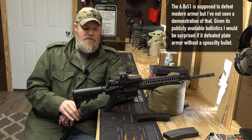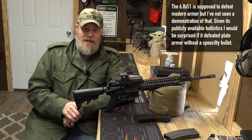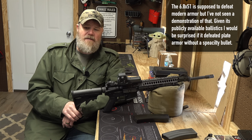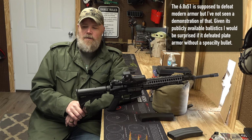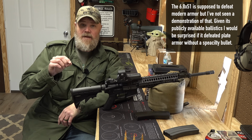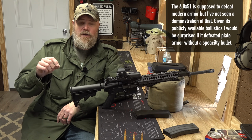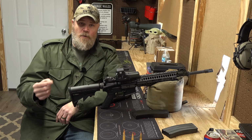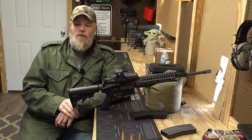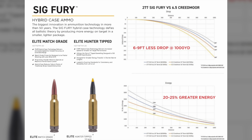But let's take a look at some of the ballistics data that we have available on the internet for the 277 Fury / 6.8 by 51. So it has that case that operates at 80,000 PSI. It has a bullet availability of 130 grain or 140 grain. The 140 grain load seems to be the most powerful of the two, and it's pushing that 6.8 bullet at 3,000 feet per second, which gives it 2,798 foot-pounds of muzzle energy. So that's a lot of muzzle energy.